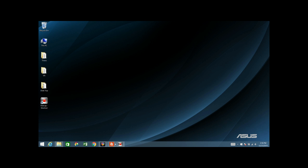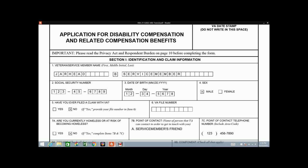Now, let's just go ahead and pull up this 21-526EZ, Application for disability compensation and related compensation benefits. Now, this is a basic form, and it's one of the basic forms that you'll see quite frequently when you're dealing with the VA and submitting claims. We're going to go over it block by block.